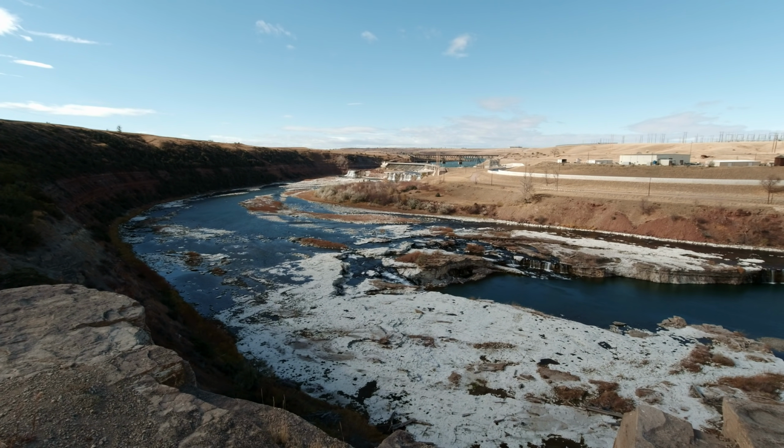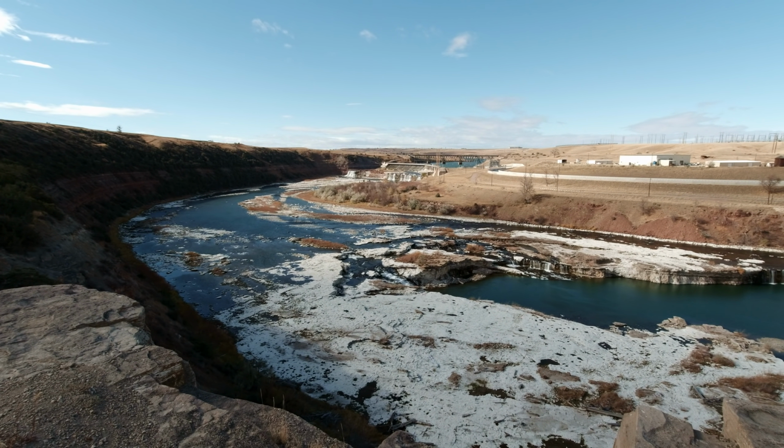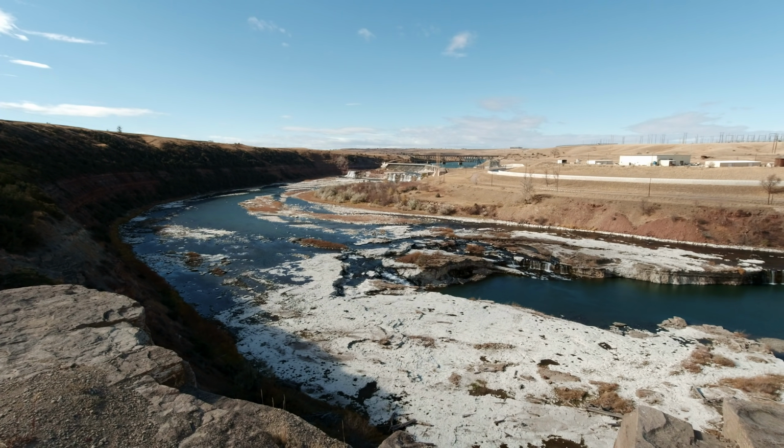Well, this is one of the dams on the Missouri River. There are several in the vicinity of Great Falls. And right in front of us was Crooked Falls, named by Lewis and Clark because the falls weren't straight like the other ones.